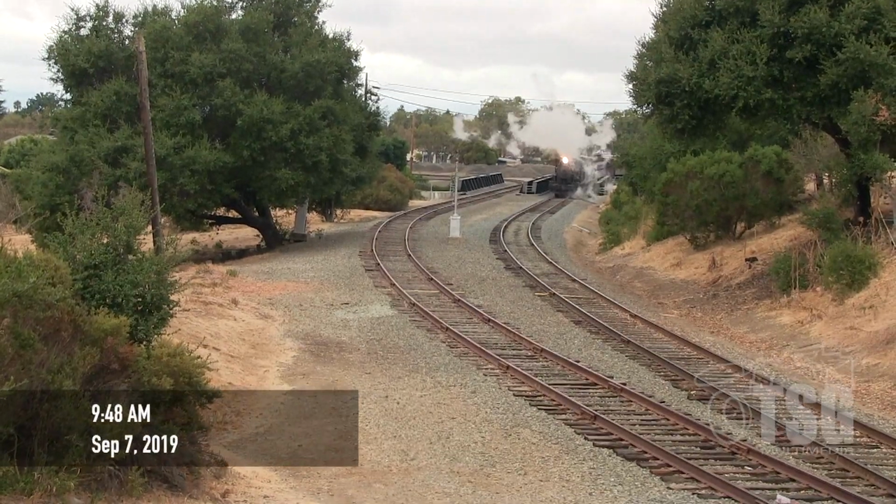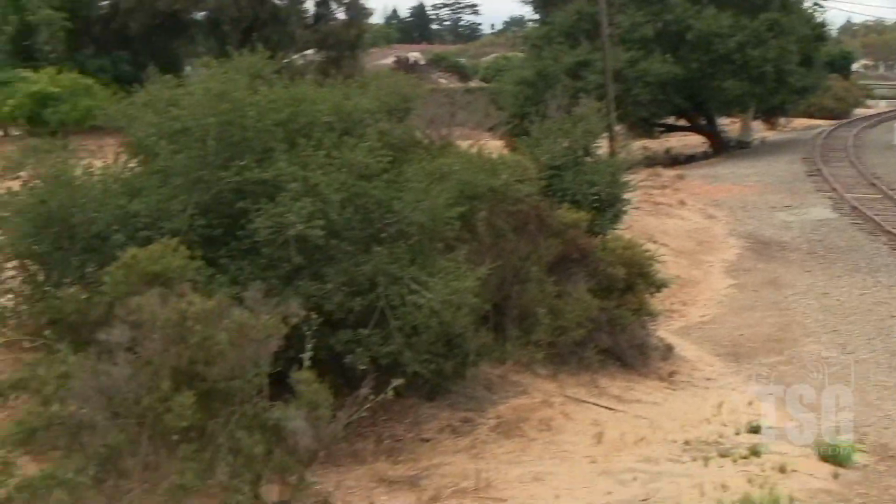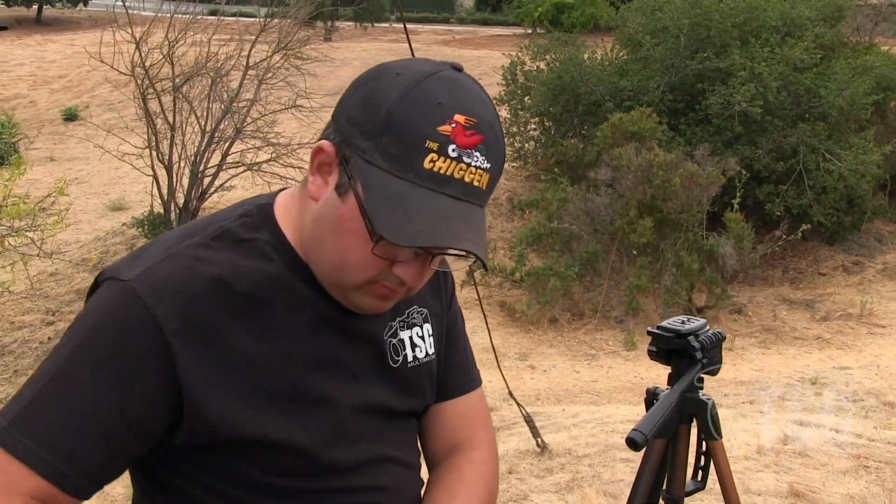All right, so the Skookum just arrived with part of the train. That might be the whole train, I'm not sure. I know they came down with only part of the train yesterday.